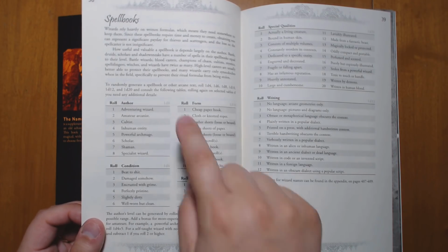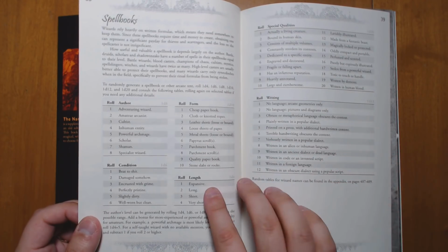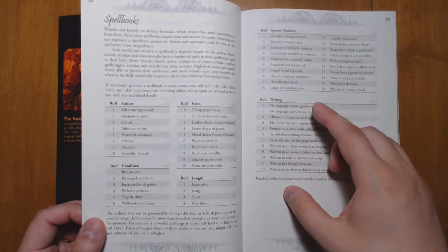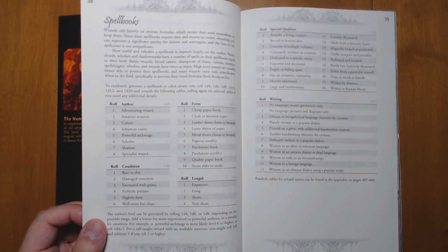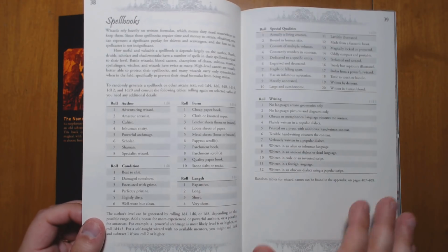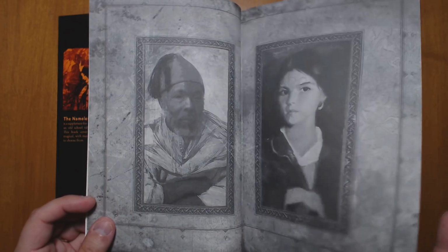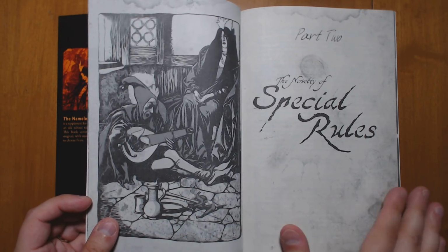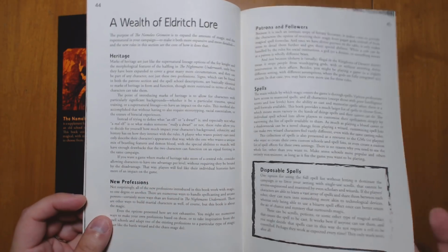So for example, the author could be a cultist. Its form is a papyrus scroll. It's long. Its special quality is that it is fragile or falling apart. And what kind of writing? It's written in an alien or inhuman language. So this could be your spellbook, or it could be one that you find. Reminds me a little bit of some of the spellbook generators that I think I saw in Hubris. That was another book that had some good spells and spell books.